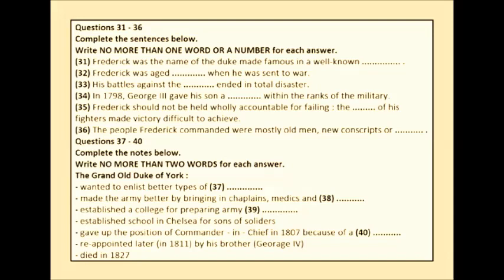Frederick was born on the 16th of August, 1763, and from the age of 17 he had been trained as a soldier. When war broke out between England and France in 1793, his father, the king, insisted that he should command the British contingent that was being dispatched to Flanders to cooperate with the Austrians and the Dutch. The Duke was a brave soldier, but remember he was only 30 at the time.